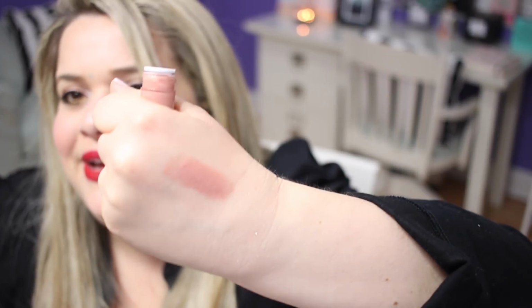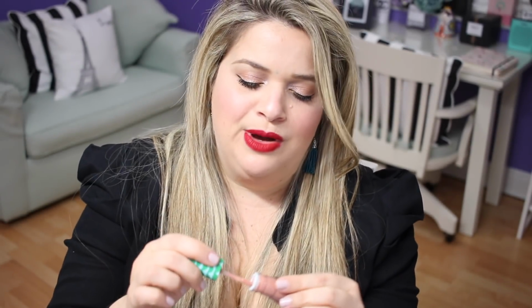It's just a really pretty nude. It's a really perfect type of nude color. It's not too brown, it's not pink, it doesn't make you look dead. It's just the perfect tone of nude, and that's why I like it. It looks beautiful over any nude lipstick. You can also wear it on its own, because it does make your lips look nice and glossy with that little nude tone. But preferably, I like to use it over lipstick, because I just like how glossy it is, and that nude makes any lipstick look really, really beautiful.